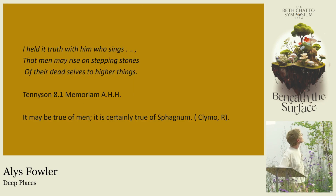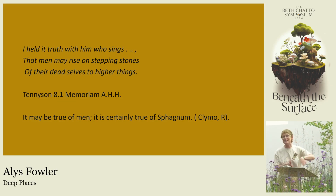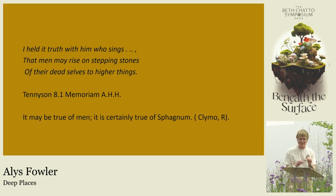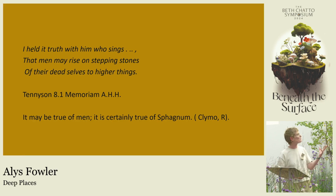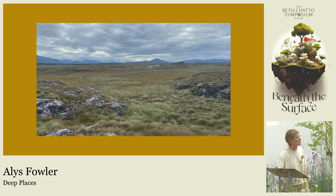And that is why I became completely obsessed with Clymo. I really love old science papers which were written in the 60s and 70s, because they felt that they could put poetry back in their space. I don't think people do this anymore. His work is still the dominant work on sphagnum mosses, so you have to read a lot of his papers if you're going to try and get your head around it. And I felt like I was walking in his footsteps around England, listening to him say Tennyson.